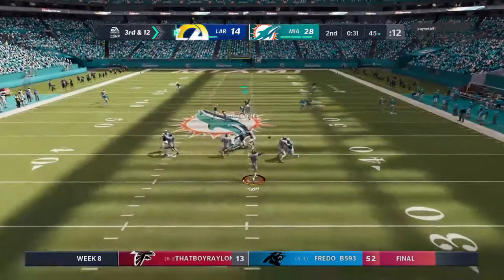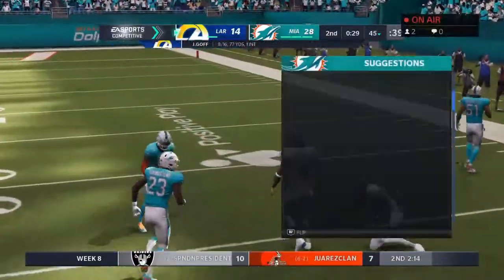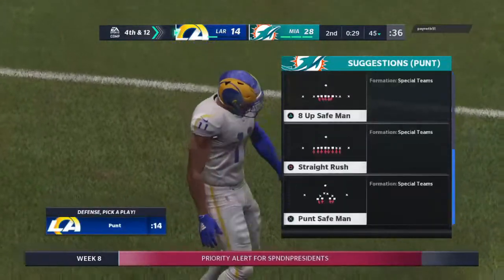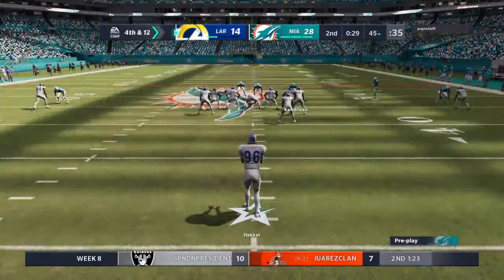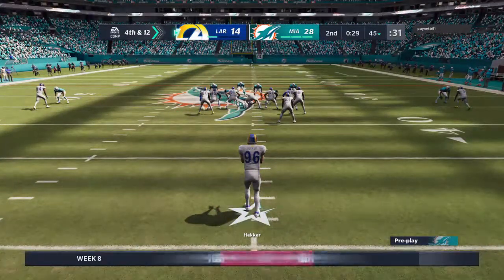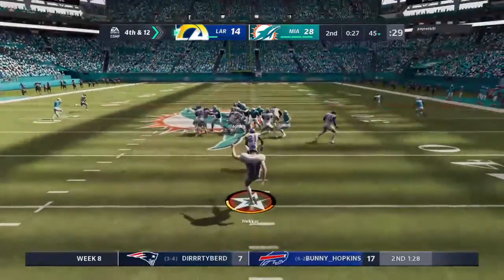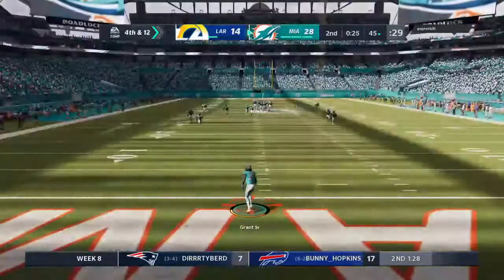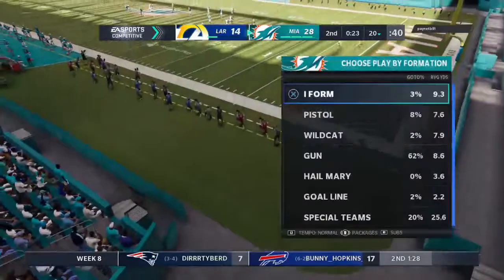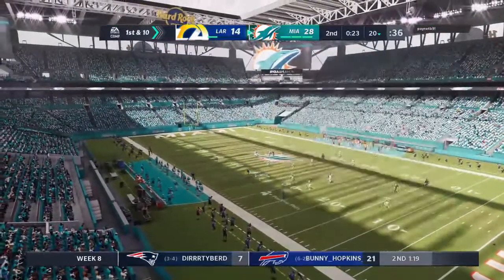Goff throwing again. And that will be incomplete. They went with the dime look that time on defense, just flooded the field with defensive backs, blanketed everyone, took away all the passing angles, thus the incompletion. Here's Johnny Hekker now as he'll kick it away for the 2nd time. And problems spreading to the punt team now. This one goes all the way into the end zone on the fly, so that'll come back to the 20.